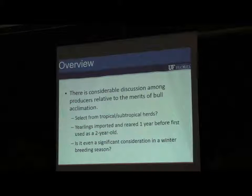Now, that would give you some ideas for discussion, and all of you have been involved in these discussions about whether or not the Black Angus breed is adapted for Central and South Florida. And so there have been ideas and even practices that have been implemented. Should we select these cattle from tropical, subtropical herds, or at least herds in the southeast? Would that make the bulls more adaptable? Maybe import these bulls as yearlings and then grow them here until they're 2 years of age before they're first used on our commercial cow herds. Many of you utilize that practice today if you're utilizing Black Angus bulls. And then the final one is, does it even matter?